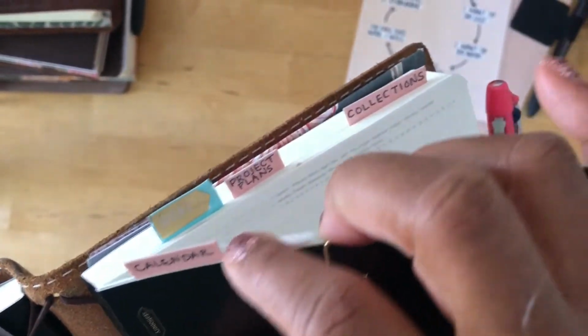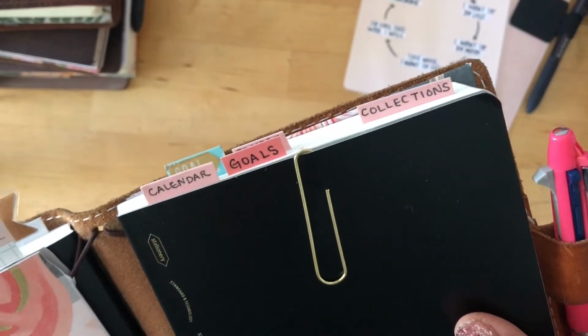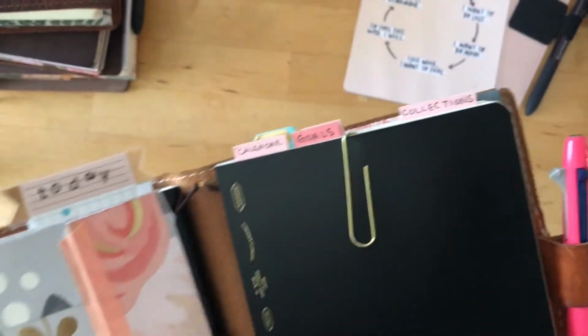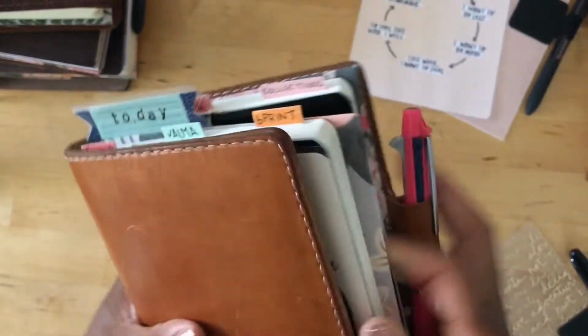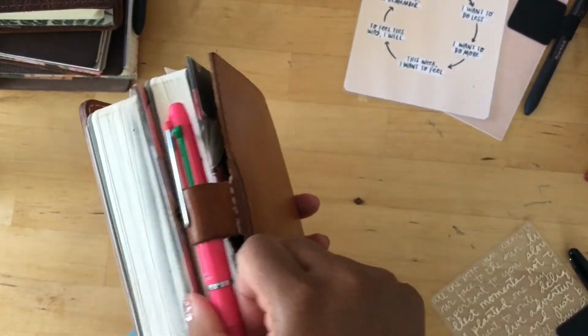I just made a bunch of tiny little tabs. I think Carrie Harding shows you how to do that. And it's a little to-do thing I laminated, no big deal. And that's pretty much it. Got my pens in here.